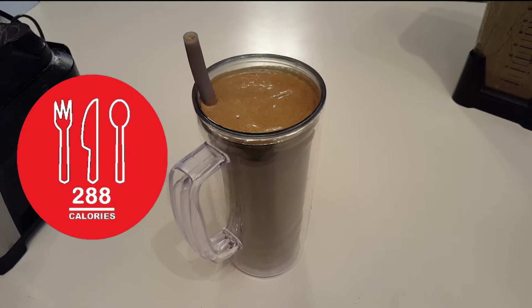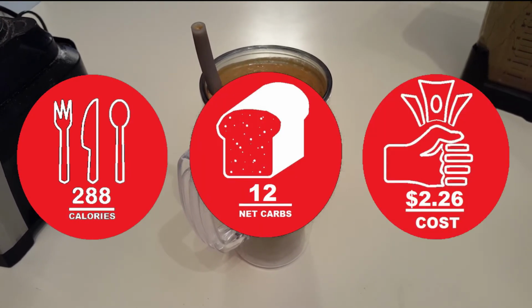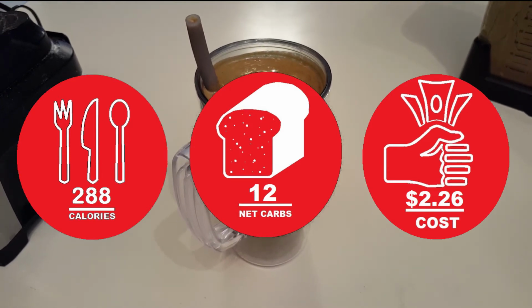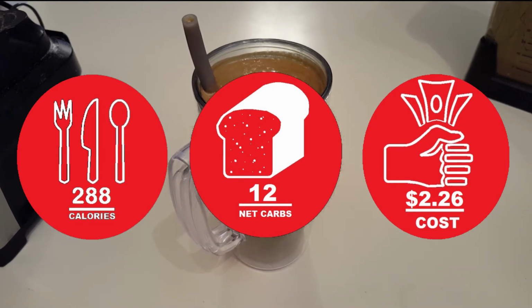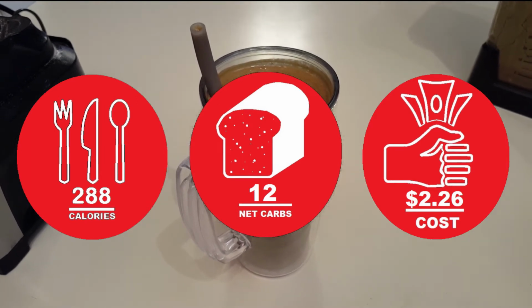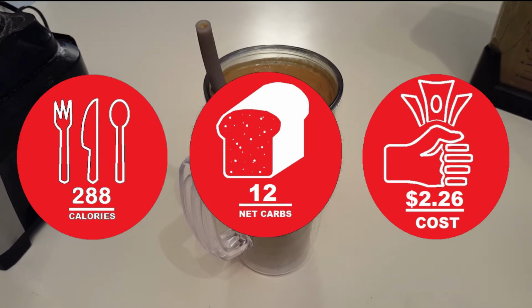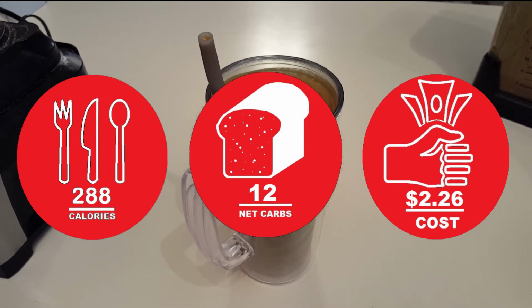So the triple C's for this meal: calories, carbs, and cost. It's 288 calories, 12 net carbs, and $2.26 per serving. So a little bit higher in net carbs for this smoothie, and that's obviously because of the strawberries. So we'll just have to be really extra careful throughout the rest of this day to make sure we don't go too crazy on the carbs, so that we can stay around 20 net carbs for the day.